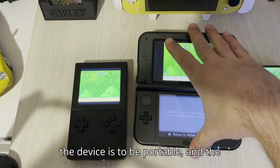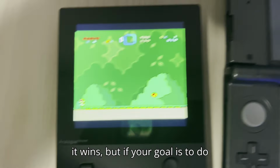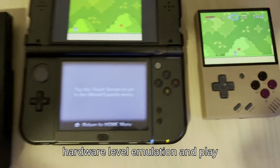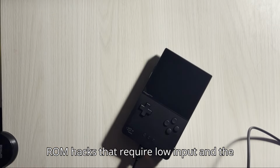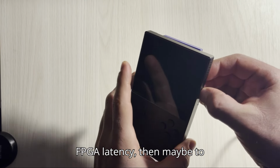If the purpose of the device is to be portable, and the fact that you can take it around, I think it wins. But if your goal is to do hardware-level emulation and play ROM hacks that require low input and FPGA latency, then maybe get the Pocket.